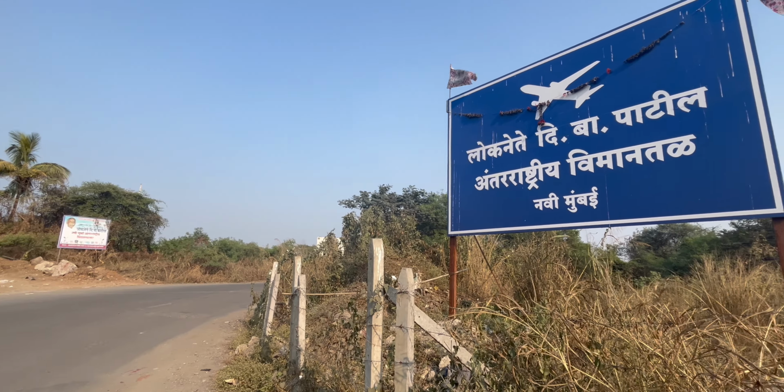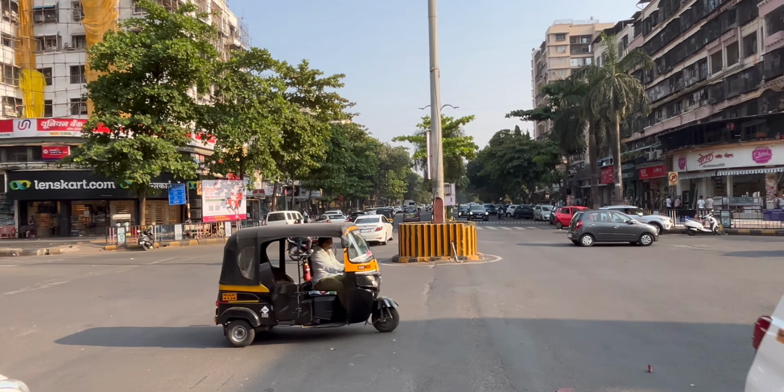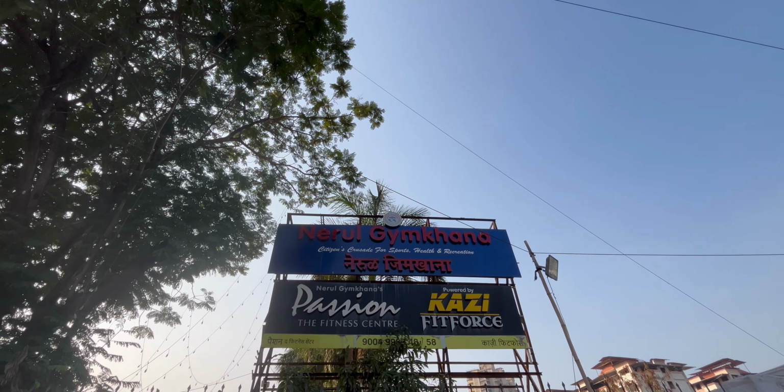The upcoming Navi Mumbai International Airport is just a 10 minutes drive from this project, making travel seamless. Apollo Hospital and Nerul Gymkhana are also conveniently close. Now this is what we call strategic connectivity.